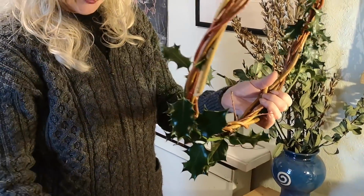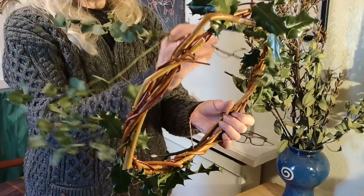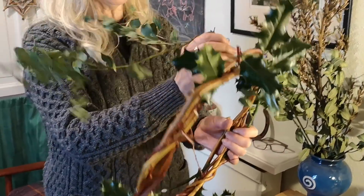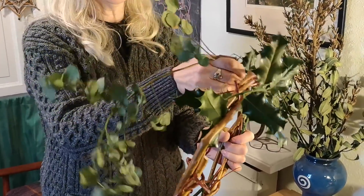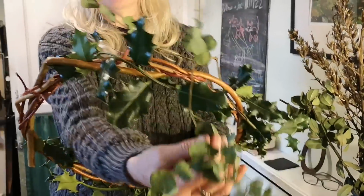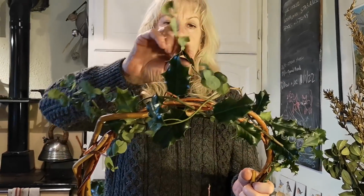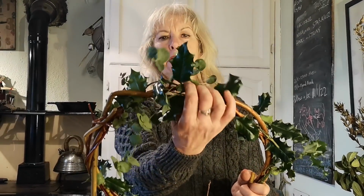So I have a little piece of eucalyptus. I'm going to pop this in. I'll just pop it in the gaps between the willow because then it gets held in place. And then I can just weave it around. And, you know, things are going to dry in place. So they're going to hold their position.